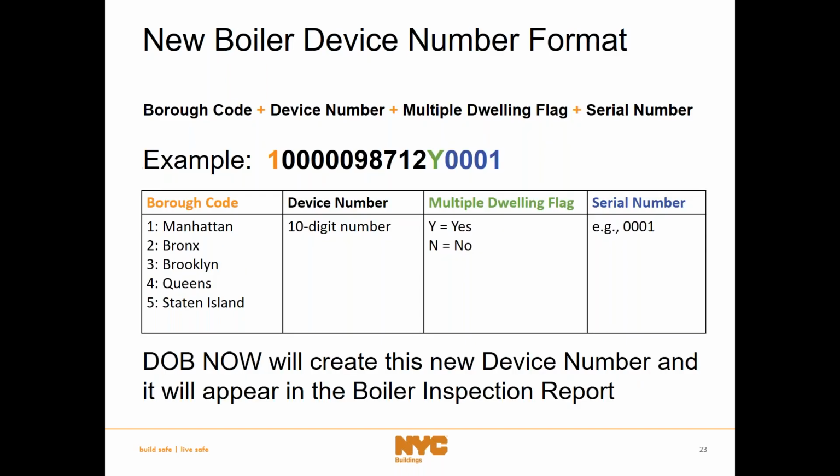You'll also notice in DOB Now that the boiler device number format has changed. It will now be a 16-digit code, starting with a borough code, 1 for Manhattan, 2 for the Bronx, 3 for Brooklyn, 4 for Queens, 5 for Staten Island. That will be followed by a 10-digit number, and then a multiple dwelling flag, Y for yes and N for no, and then lastly the serial number. And this 16-digit code will appear in DOB Now and will be used going forward.